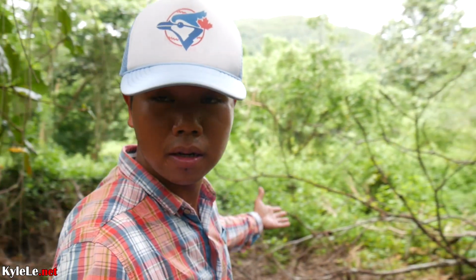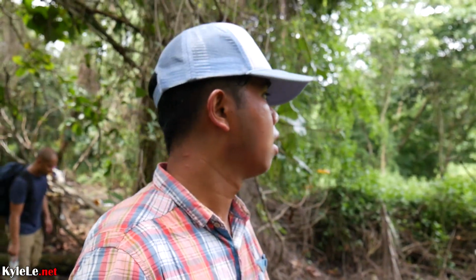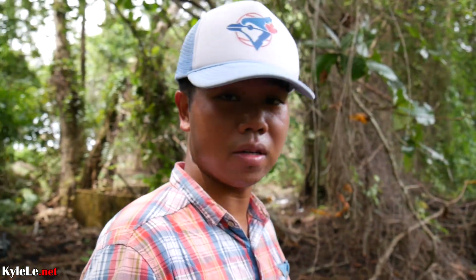Clearings like these behind me here, at one time you can imagine all makeshift houses and huts. Because this island, at one time, housed upwards of 40,000 people. Some say 60,000 at one time.